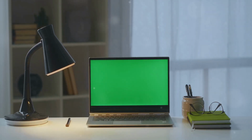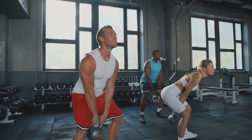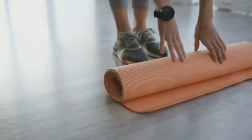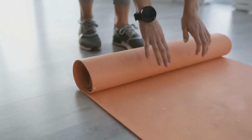And there you have it. A simple, straightforward guide to getting started with intermittent fasting. Remember, everyone's body is different, so find what works best for you. Now it's your turn to take the first step towards a healthier, fitter you.